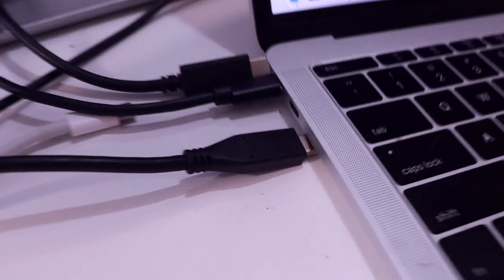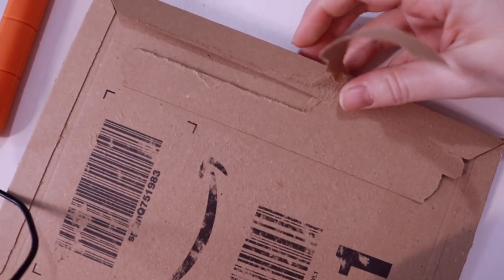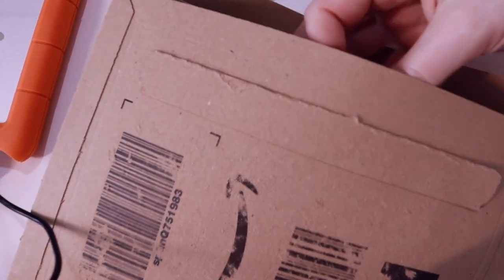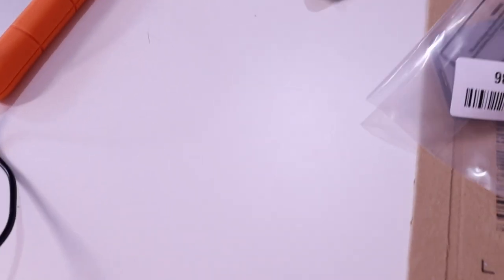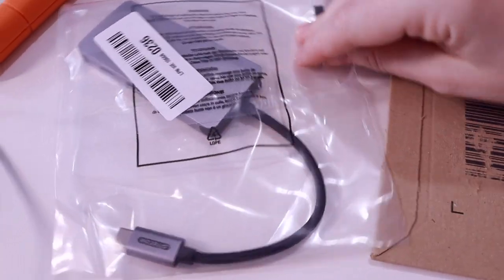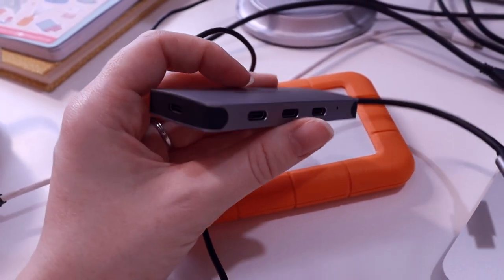There's only 2 ports on my Mac, so I bought a little USB-C to USB-C hub. I had one for a normal USB, but most of the things that I use are USB-C. I can't do this with one hand, hang on. So I bought one of these. I think it was £40. So you've got 4 ports.